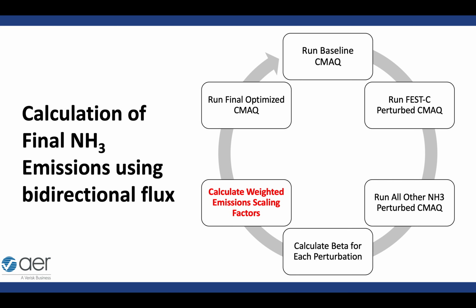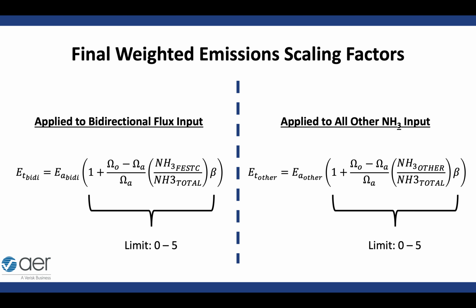Once we have those 2 betas, we can then calculate these final weighted emission scaling factors to get us the optimized emissions data set. So I have to show some more equations, but the basic idea is that we start with the a priori, so the baseline emissions from SMOKE or from the bidirectional input, and then we multiply it by the scaling factor, which is really just looking at the difference between the observed ammonia concentrations at the surface from CRIS minus the baseline, and then multiplied by that beta factor that we just calculated. And then for each of the different sources of ammonia, so for the bidirectional or the all other, we also multiply it by the ratio of that type to the total.